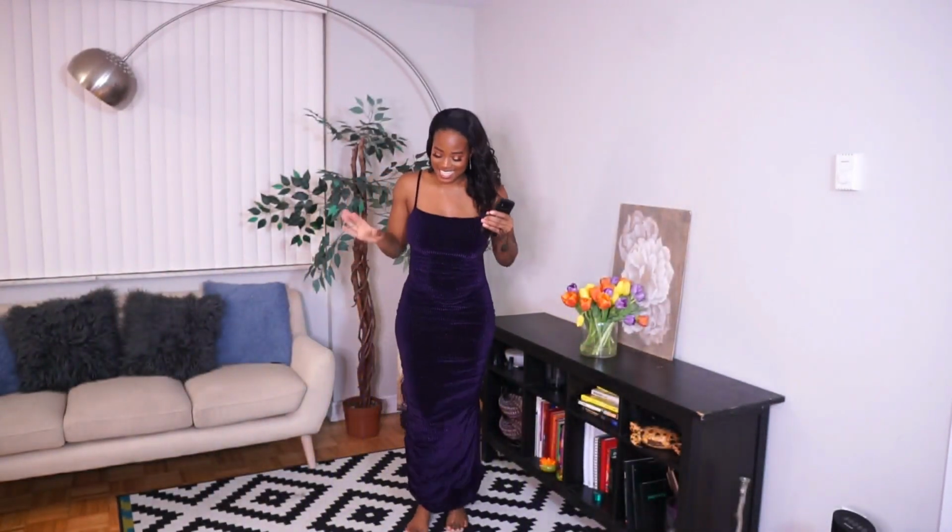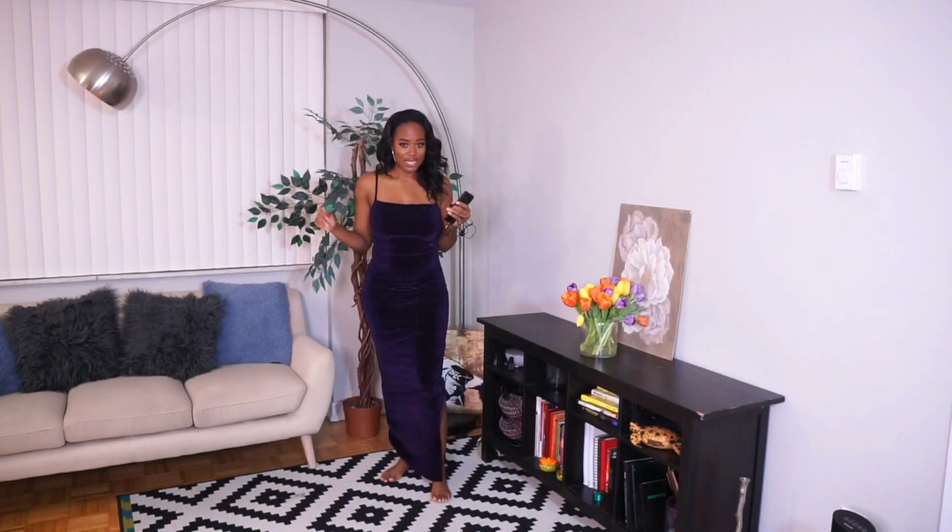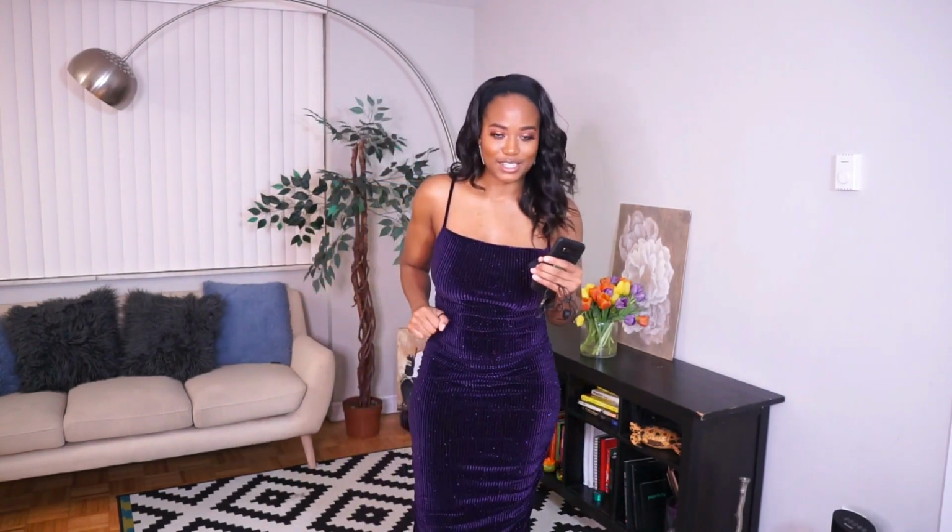Y'all, this dress right here. This is the dress that pretty much brought me down the rabbit hole of Pretty Little Thing. I seen this on the website, and I bought all this stuff around Black Friday. So I seen this and I was like, ooh. And then added to my cart and I just kept adding stuff. This is the culprit, okay? Oh, I love this dress so much.